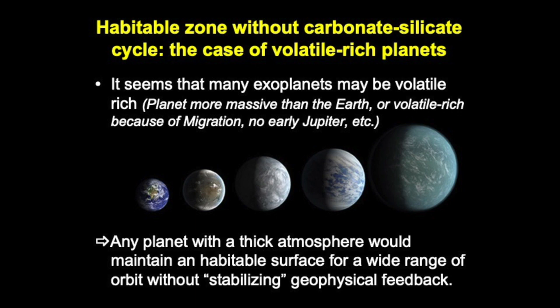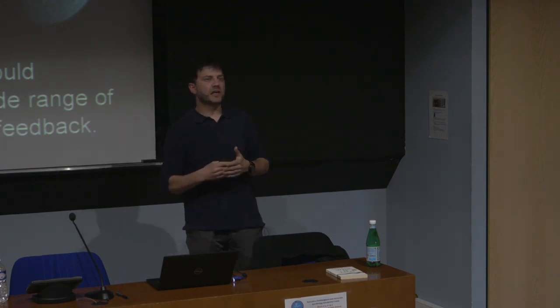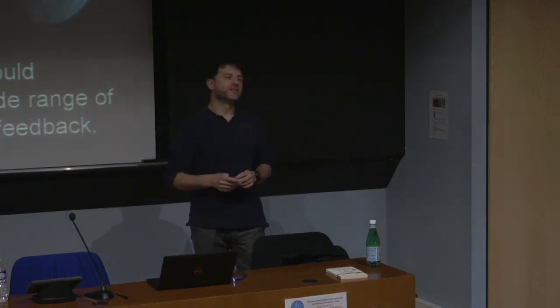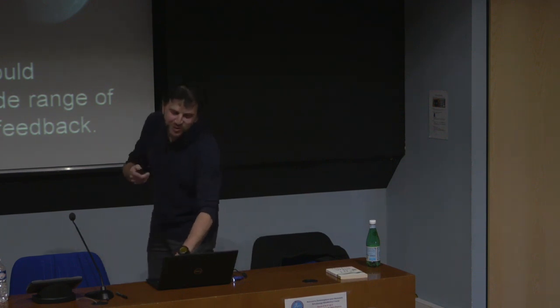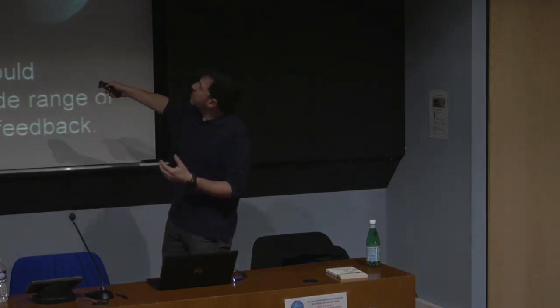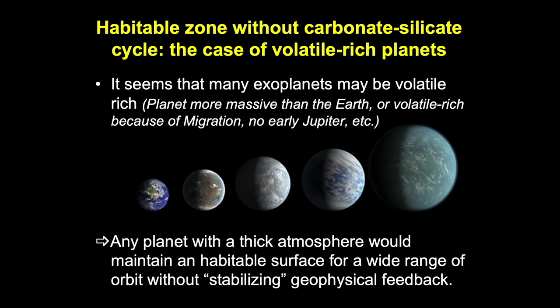You don't absolutely need the carbonate silicate cycle, and this is not what you will read in many reviews on this subject. I don't know if you got my point, but that was the question. It's one way, for instance, to address one issue that was raised this morning by Lena indirectly: if plate tectonics started 2 billion years ago, which I think is a very extreme number, how could we survive before? Maybe we had just 2 bars of CO2 and it was good enough. We were warm and we continued with 2 bars of CO2, and this geophysical thermostat only started later and enabled the Earth to survive later glaciation and so on.